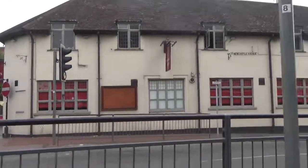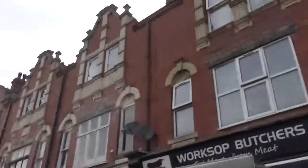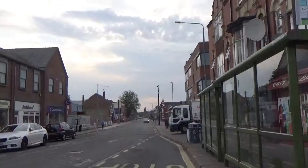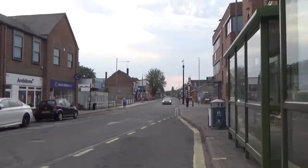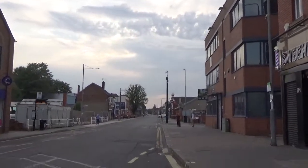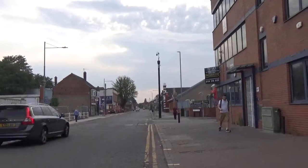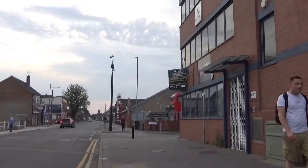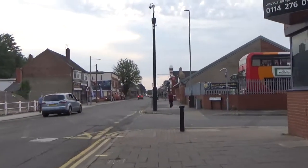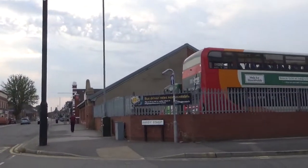So it's a different angle of the Queen's Head. Same again, you've got some beautiful architecture here. I'd like to know where some of the wealth came from in Worksop in the past. The reason I'm walking down here is there's an old dance hall down here, Parley de Dance. I didn't need to be in Europe to have all these sorts of things.